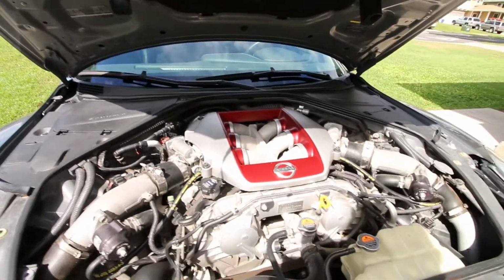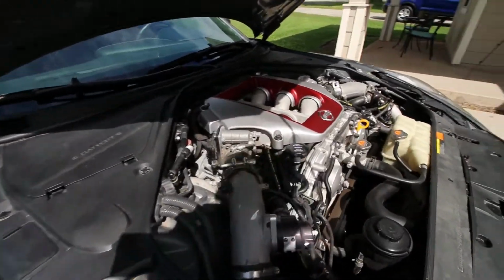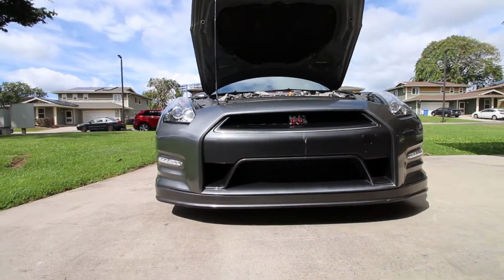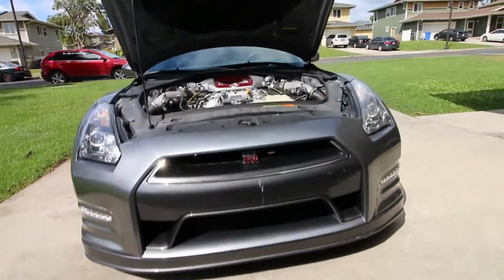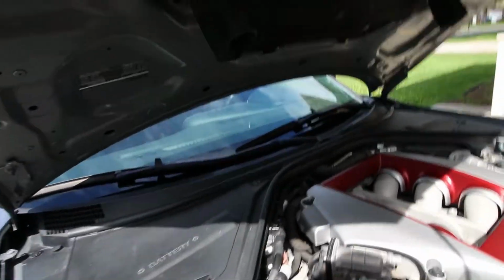Things you can't see, it does have 1000cc injectors, dual pumps, so it's plenty of fuel for the stock turbos. The car also does have the AMS. Can't really see it, but it does have the AMS intercooler. Does have mid pipes and exhaust by Speed by Design.